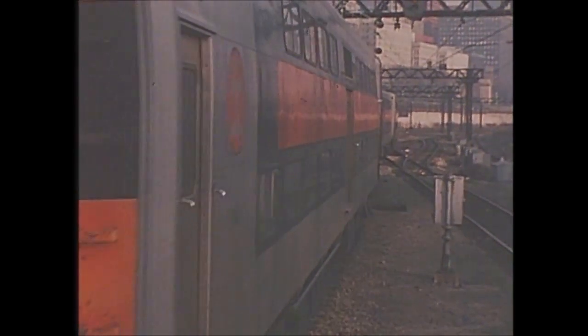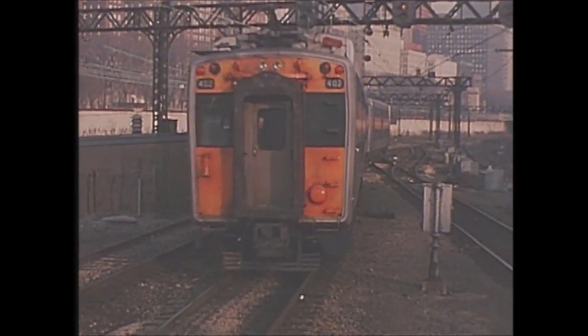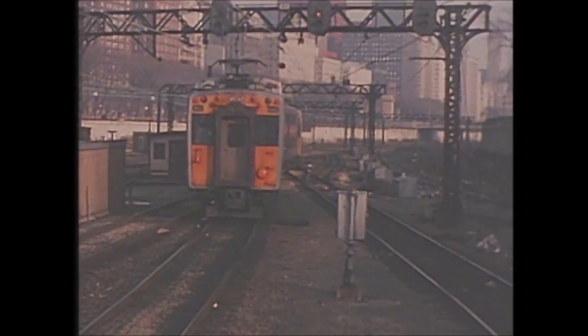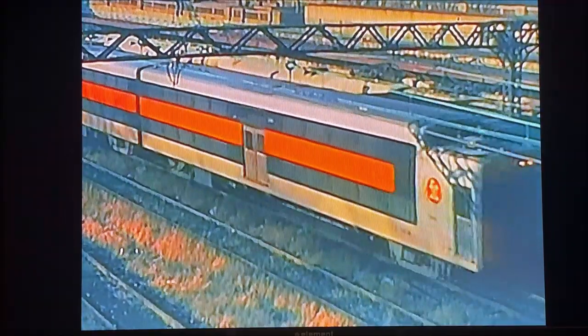From here, inbound trains negotiated a labyrinth of tracks and switches as they approached the final two stops in Chicago. In another rare clip by Morris, a southbound train departs Van Buren Station for the south suburbs. Van Buren is just one stop short of the line's terminus at Randolph Street Station in downtown Chicago.